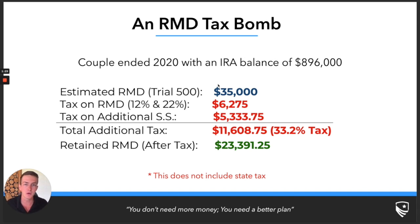They ended 2020 with an IRA balance of $896,000. Now, in the first couple of years of their retirement, pension and Social Security income covered the majority of their income needs. So they hadn't been pulling from that IRA account, and thus it's just been growing unencumbered. But now they're 72, and so they're going to be forced to take required minimum distributions. We'll talk about what that is in a sec if you're not sure. But essentially, they're going to be forced to take $35,000 from their retirement assets.